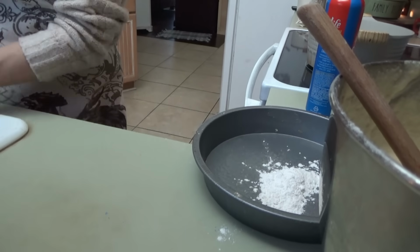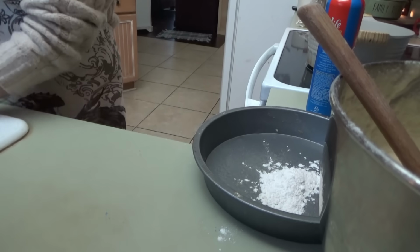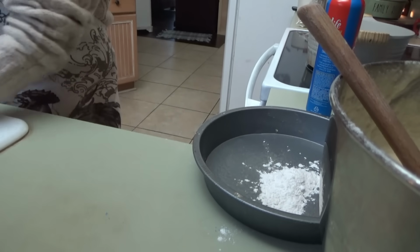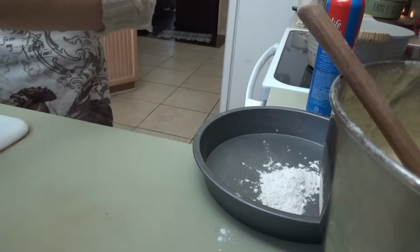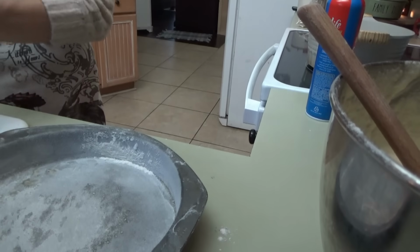This is not a normal cake right here. I mean, I could eat that cake just by itself. It is really good. It almost tastes like a pound cake, but it's fluffy, not very dense. It almost reminds me of sugar cookie in cake form. It is wonderful.